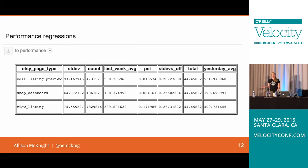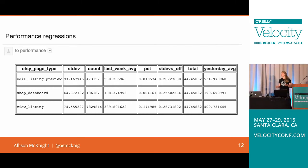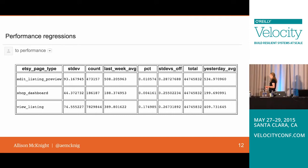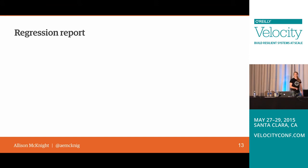The way that this worked is that every night, this query would run. For each page on Etsy, it would look at that page's performance over the previous 24 hours, and then compare that to the page's performance in the 7 days leading up to that. If the performance in the past day was significantly slower than it had been in the previous week, it would show up on this report. So now we know that these pages have regressed, and we get some information about how severe those regressions were. But this also wasn't perfect. There were some problems with it.